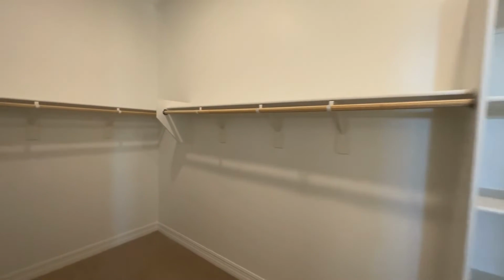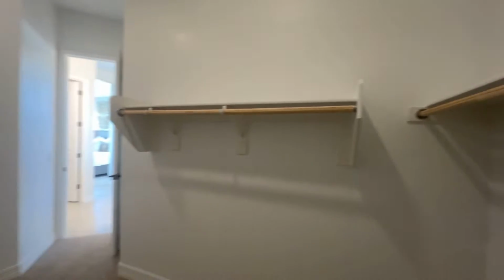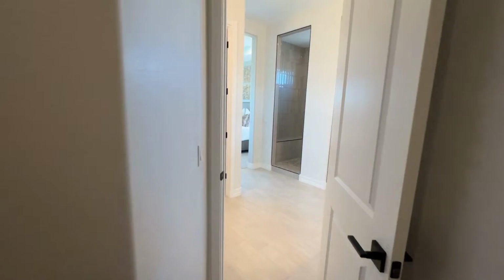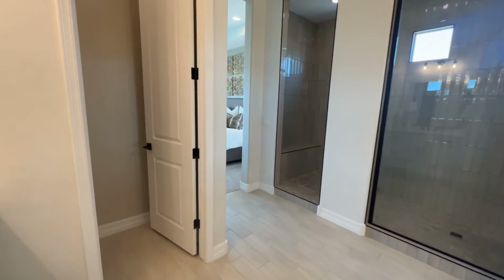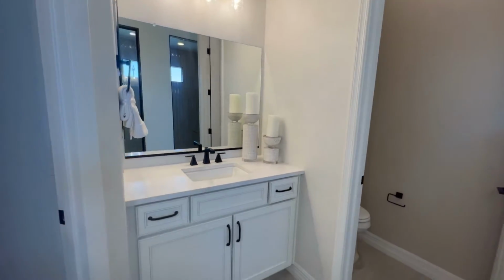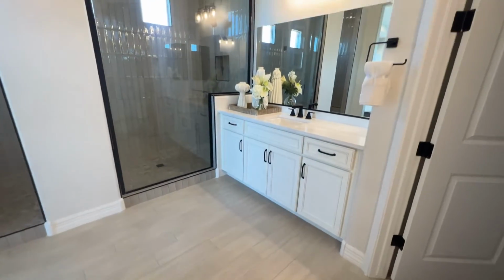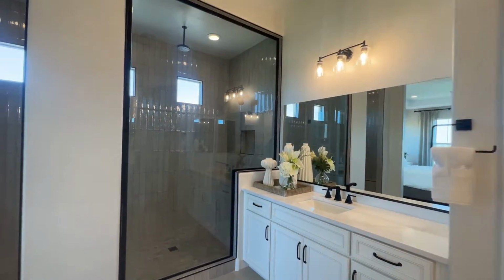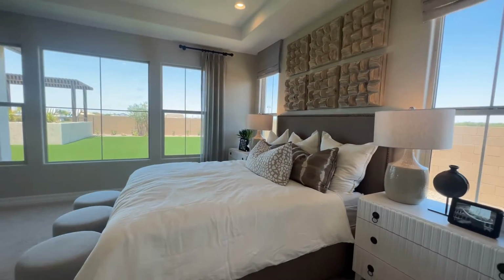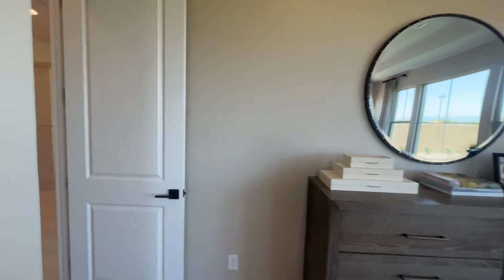This is a nice sized primary closet. Quartz countertops. All of the bathrooms have the same quartz countertops on the vanities. Love those large size windows showing the backyard. Great for natural light.